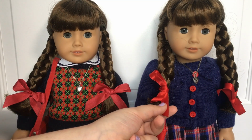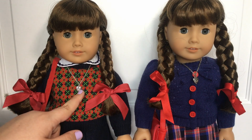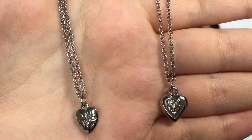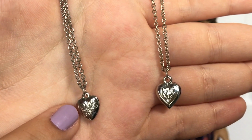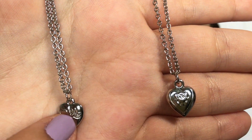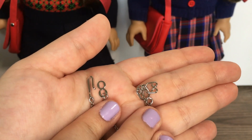The BeForever Molly has the satin bows like my original Molly doll did, and then the other difference between the two are their lockets. So when you take a look at the two lockets, even though both of them don't open, they are still different. The new 35th anniversary Molly has the original design on it, but the BeForever one has this other design on it that's different. The clasps that are being used to close the necklaces are also very different.